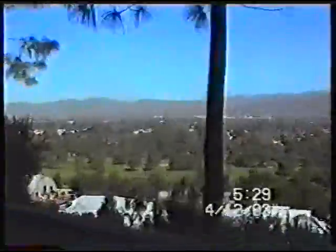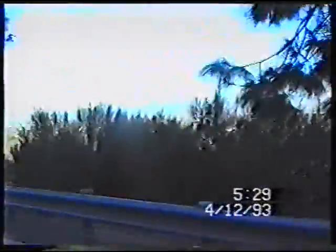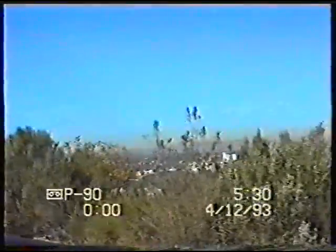On my side, another great view of the valley and the distance, the mountains. Also, right past our studio, there's a golf course, the Lakeside Golf Course, owned by Bob Hope now, where he used to play golf with his buddy Bing Crosby almost every day in the late 40s and early 50s. You can see our sound stages.